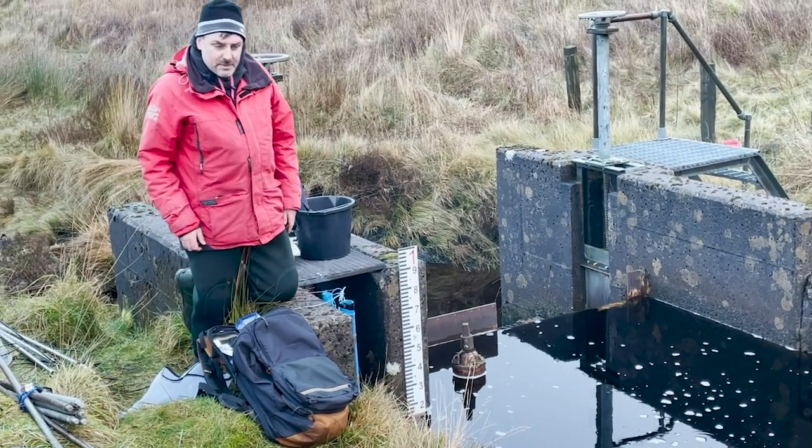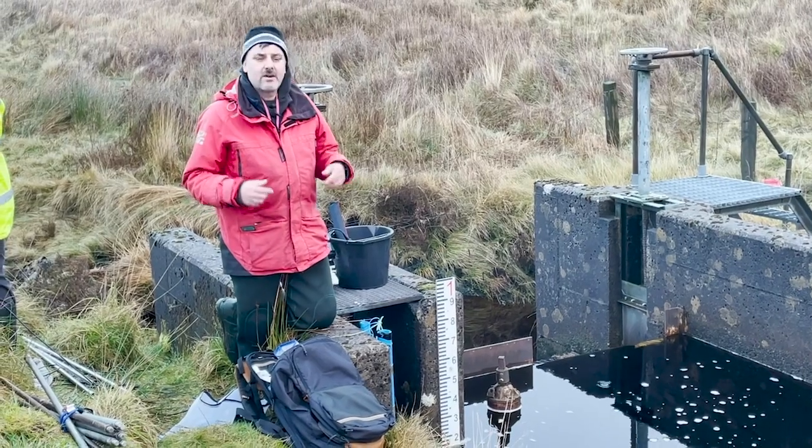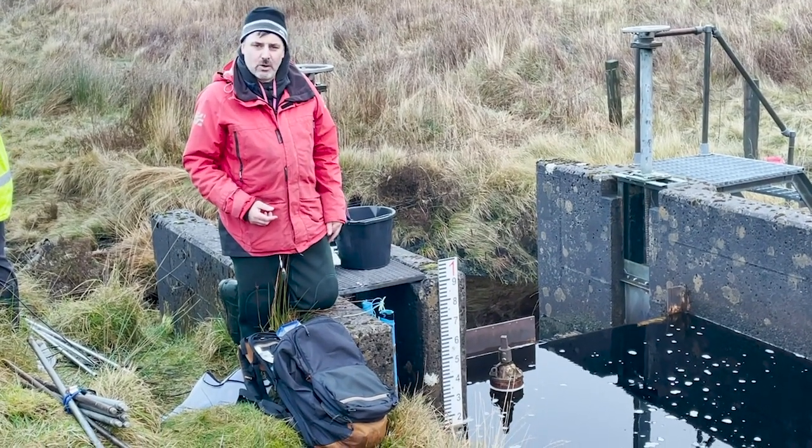Now, in this particular catchment, we also have something else which is quite unique. We are also continuously measuring water quality.